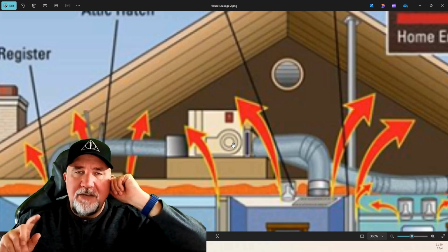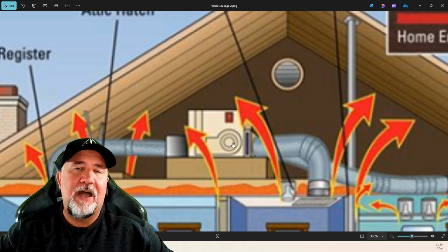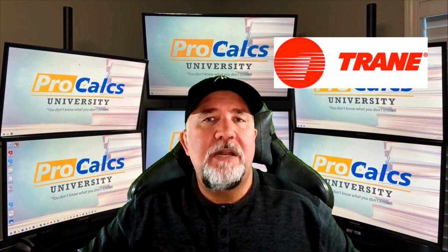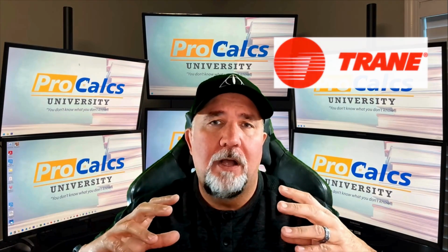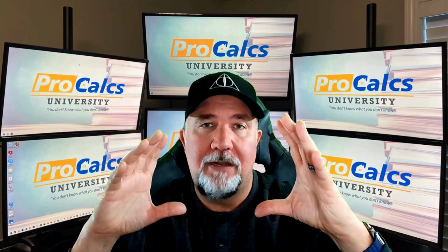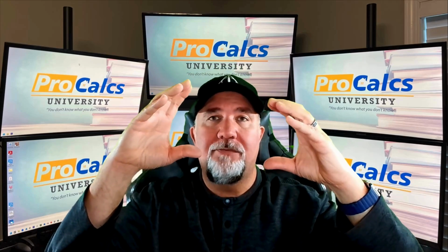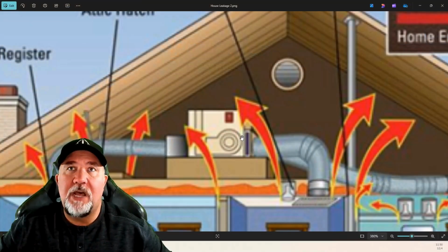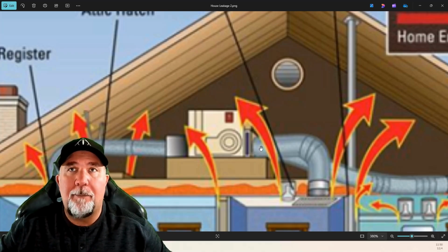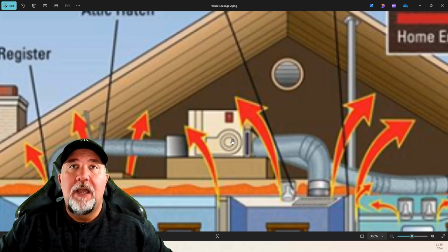Now, one manufacturer, and there might be other manufacturers that have already done it or are looking to do it, but one manufacturer who really took this to the next level was Trane. Trane has an air handler model line that actually works opposite. The air handler cabinet is under a positive pressure because, so let's go back to this picture, instead of the blower being at the bottom, the blower would be at the top and it would be pulling air across the coil, okay? Pulling air across the coil and blowing it out.